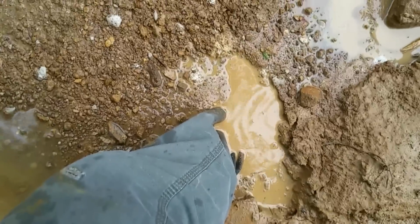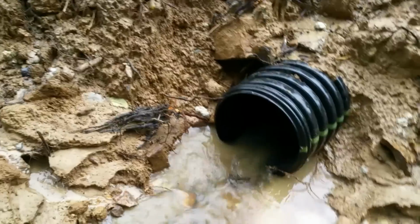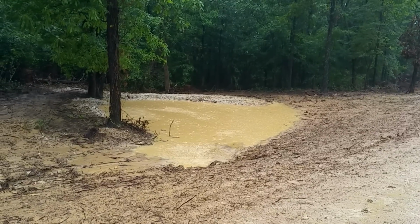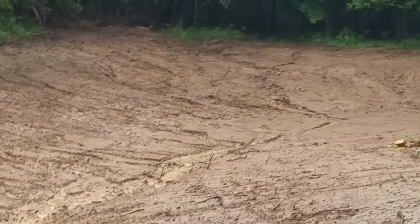You can see I'm down to my mid-calf right now. It's all soft and it's going to take a little bit of reworking, but so far so good. And you could see for basically 2 miles, one on each side, everything is washed out. Everywhere. Once again, Mother Nature is not making it easy.